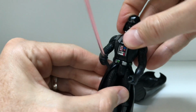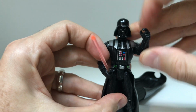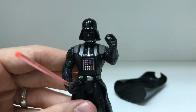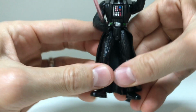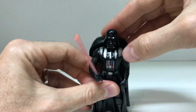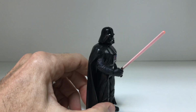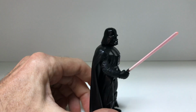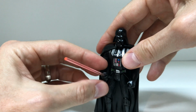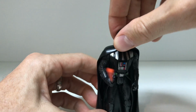His head will not turn, but his waist will. His arms will go up. Great for that Force choke move he loves to do. What a jerk. And his legs kick out a bit. So all in all, for Power of the Force, he's a decent Darth Vader. Well, one critique might be that his lightsaber isn't quite red. That may be that it's changed over the years. The plastic degrades. We all get older after all.